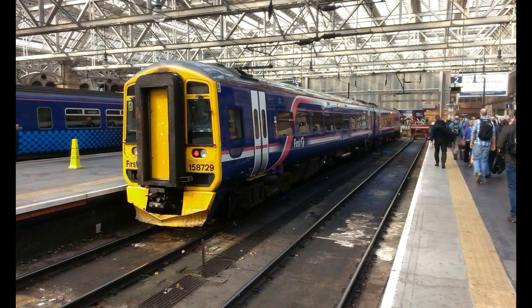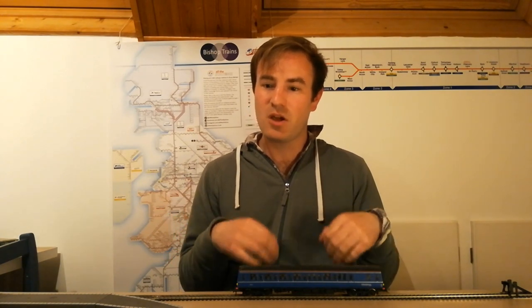Then the 158s, although they're a super sprinter, some people call them coffins, because if you have a look at the front of one, the door on the front looks a bit like a coffin. Now we move on to the class 165s and 166s, the networker turbos. So most people tend to refer to them as turbos. They have been known as Coke cans because they're aluminium.